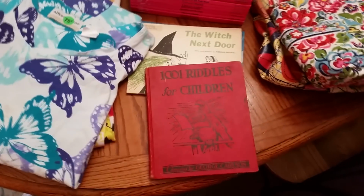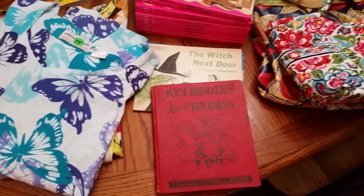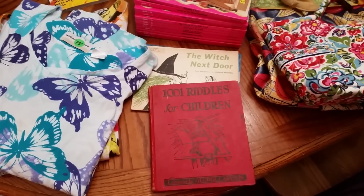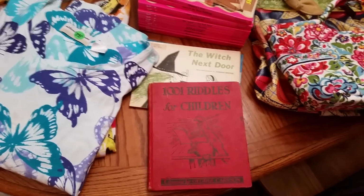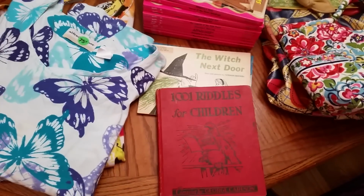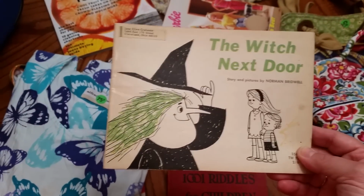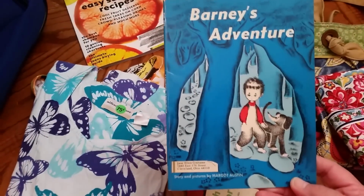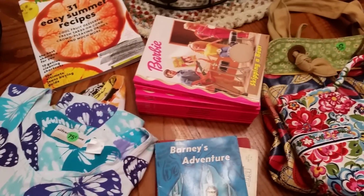Got a couple of older kid books. This one is 1001 Riddles. I would tell you the year, but it is in Roman numerals. And that drives me nuts because my husband is great at decoding those, me not so much. So what I usually do is I Google them. This one is called The Witch Next Door. This is an older one, as you can tell. Interesting. Oh, and this one is Barney's Adventures. So those will probably go in an antique booth.